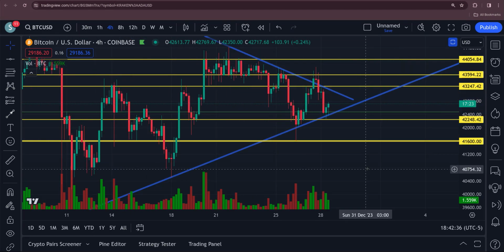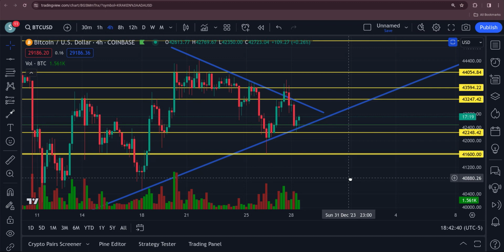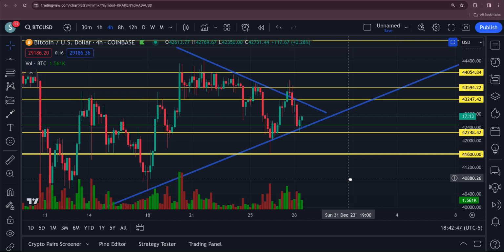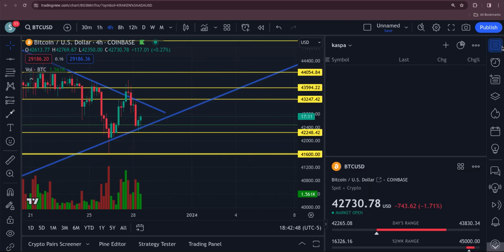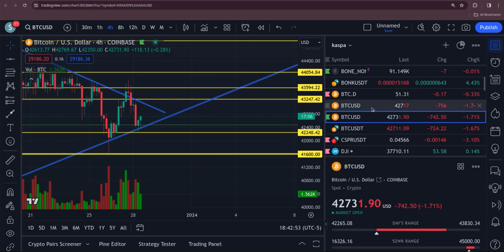I'm expecting Bitcoin to run up to that 48,000 range, and that's going to tell a big story once it gets up there. That's the 618 fib. And 53,000, I believe, is the 702. Let me look here.